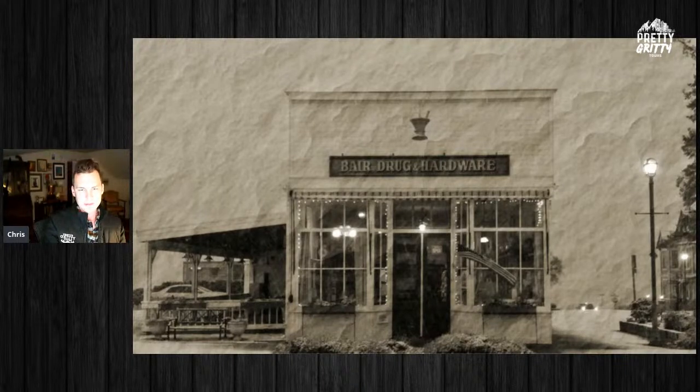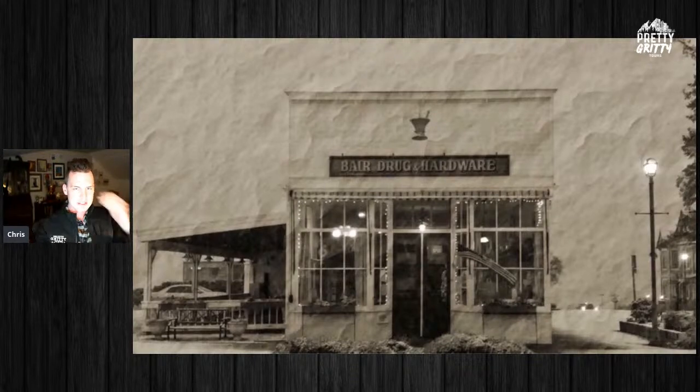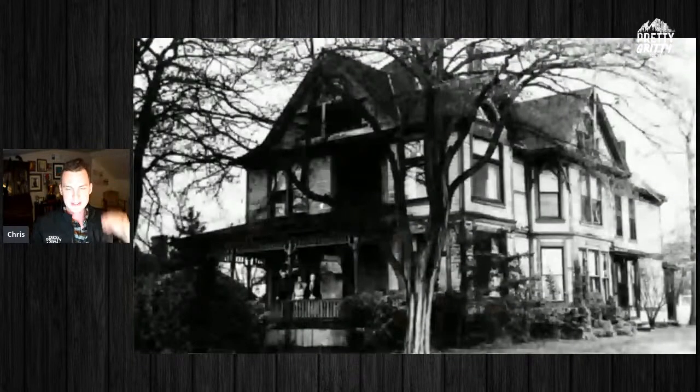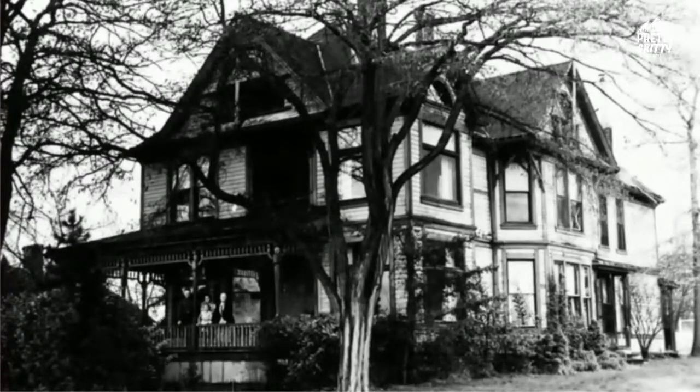What's interesting about Bear Drug and Hardware, other than the fact that it's got this haunted history, is that it's just across the street from perhaps the most famously haunted location in downtown Steilacoom, which is, I hope some of you already know, the E.R. Rogers home. Now, E.R. Rogers was very wealthy at the time and created this incredible mansion for himself and his wife back in the day.